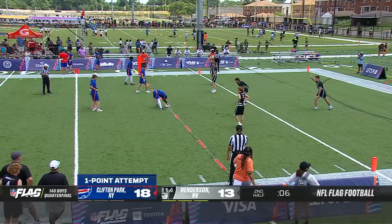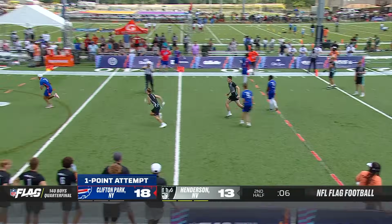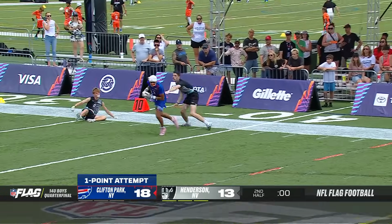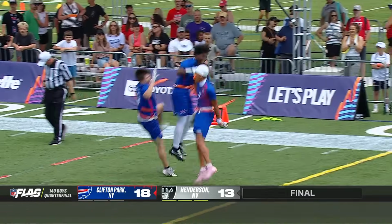Jailbreak, that's the play. Yep. So here's the extra point. This is for 1, and Rivera is going to back up down the field and try to exhaust as much of the clock as he can, and he does. And that ends the game.